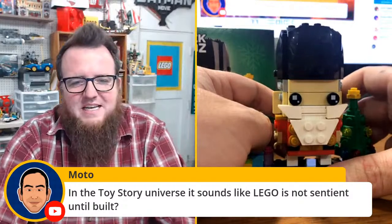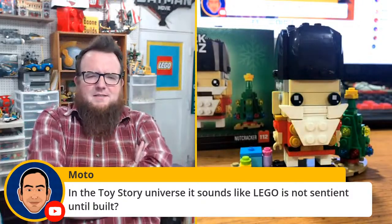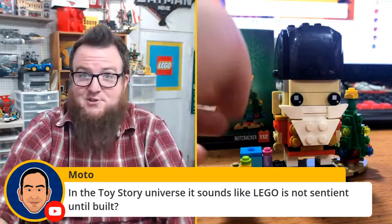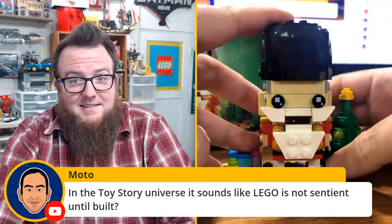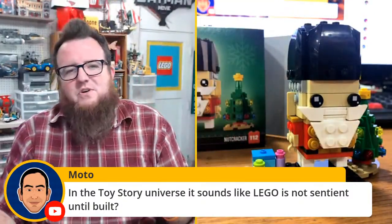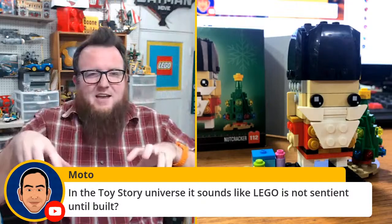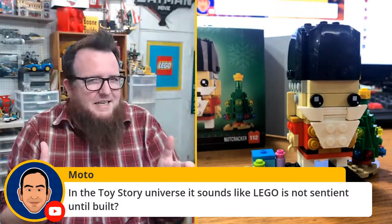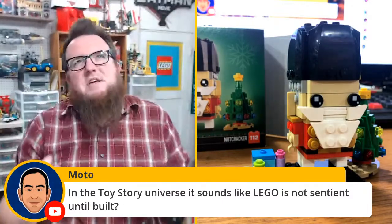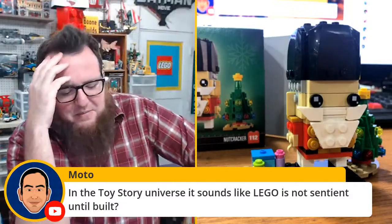Moto says, in the Toy Story universe, it sounds like Lego is not sentient until built. Yes, that's true. Well, no toy in the Toy Story universe is sentient until a child gives it its identity. Is that right? Or maybe that theory is not backed up by Forky, because Forky wasn't a toy until Bonnie made it a toy. I don't know.